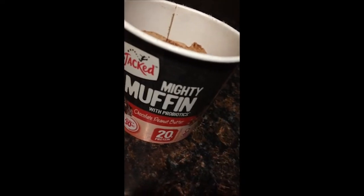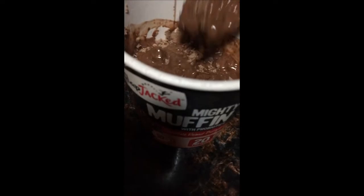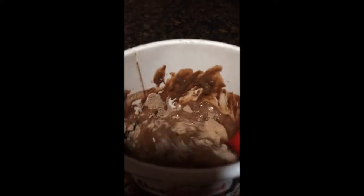Flapjack protein mighty muffin. It's a chocolate and peanut butter. Everybody wants it. You just add 1/4 cup of water, mix it up, and microwave it for 30 seconds. It's a good source of protein that I've been trying to work on. I like these before bed. They're one of my favorite snacks, and peanut butter and chocolate are my favorite. I love both of those.